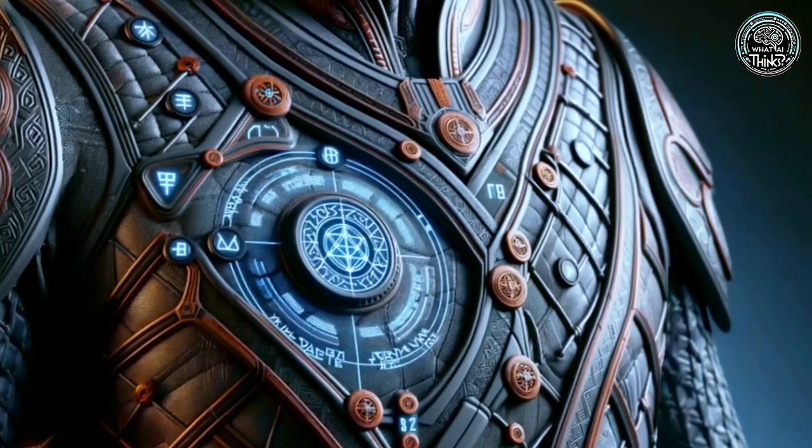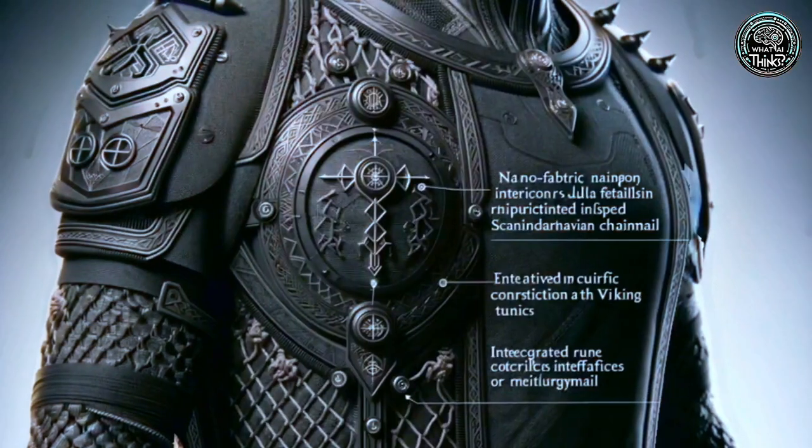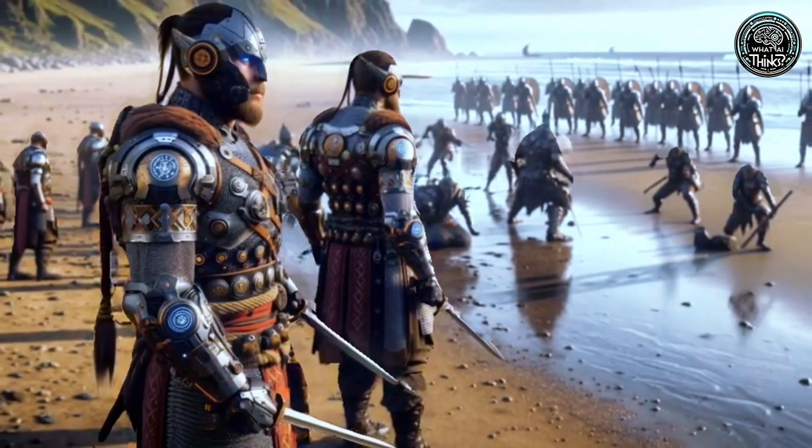The Viking runes are more than decorative. They're functional interfaces or energy sources, integrating ancient symbols with modern capabilities. This armor enhances strength and endurance, a nod to the relentless spirit of the Vikings.